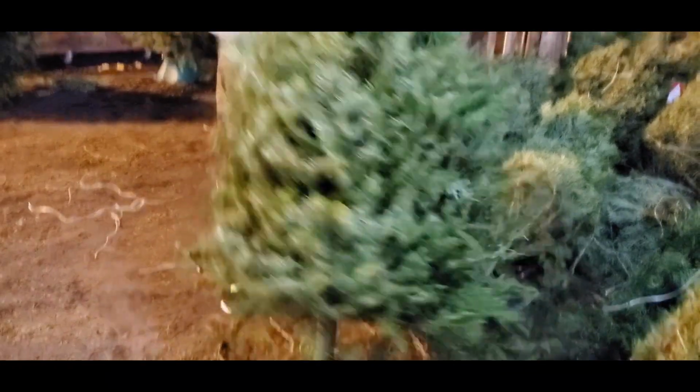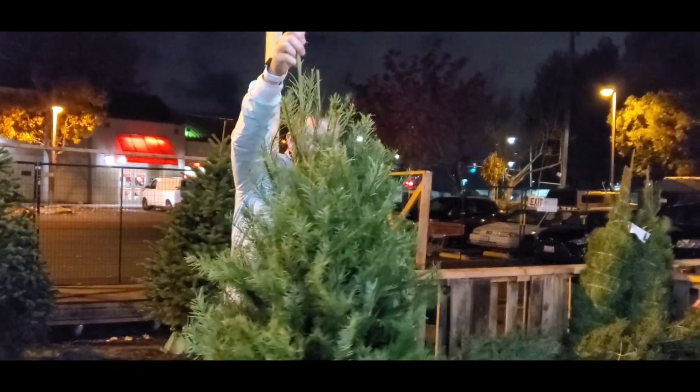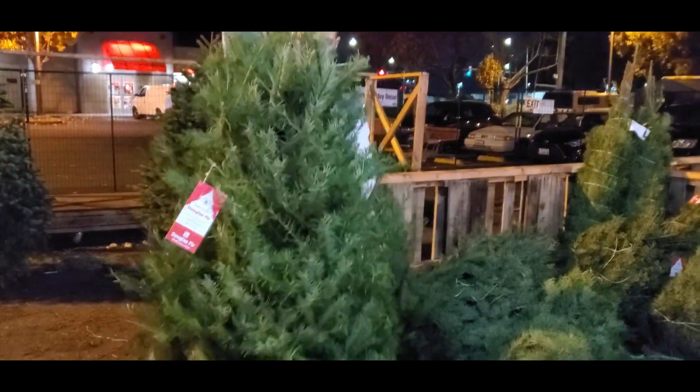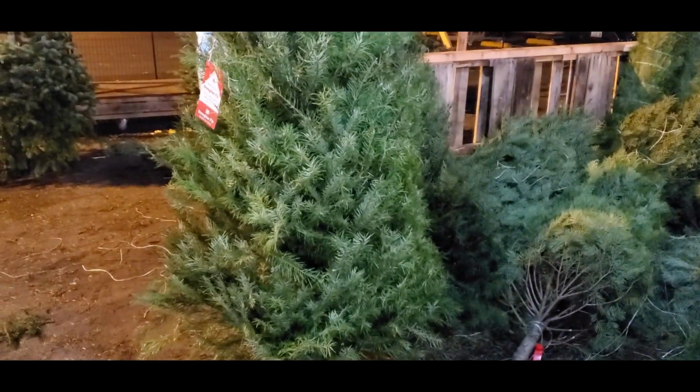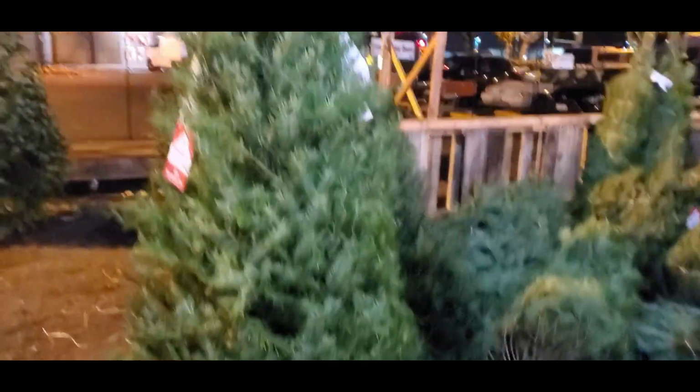Hello, it is 6:45, and we're gonna try and find a tree. So, wish us luck. Guys, we found the one. It's Douglas fir, 5 to 6 feet. And he's making it flip for some reason. We found the one. It's beginning to look a lot like Christmas.